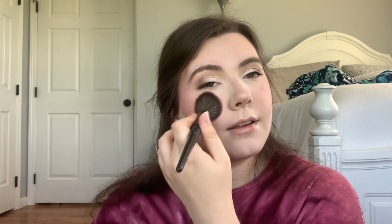Oh, I forgot, I have one more blush right here. Actually, I have two. I have this one from ColourPop, which is a little bit more of a peachier pink and not so cool toned. Okay. Something about pink just reminds me of bridal, I don't know why. So I'm blending it up into the hairline.